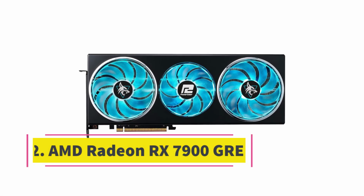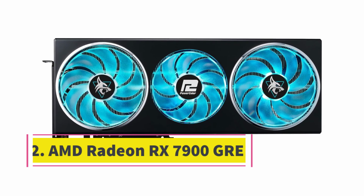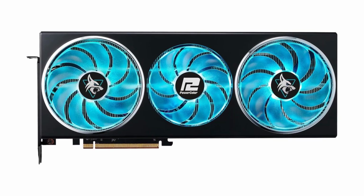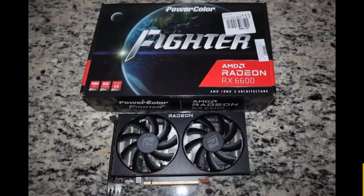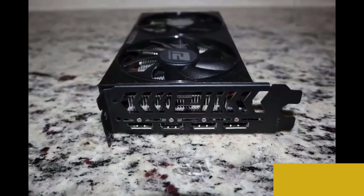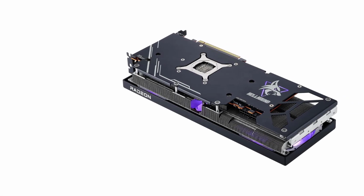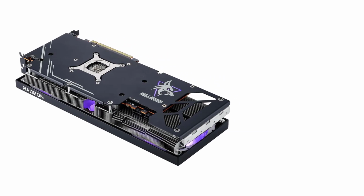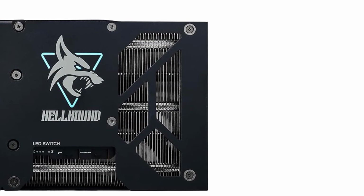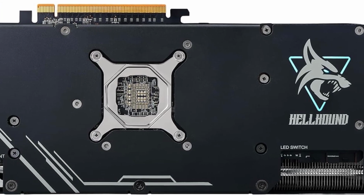Number 2. AMD Radeon RX 7900 GRE. The AMD RX 7900 GRE seems like a mistake. The card was originally released in China several months ago, and it never seemed like it would come to the US. Now, it's finally here, with a bargain bin price of $550. Comparing the AMD RX 7900 GRE against the RTX 4070, it delivers slightly better performance overall for a lower price. In our review, we call it the best AMD GPU we've seen this generation.